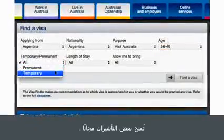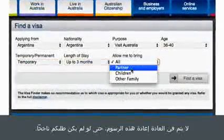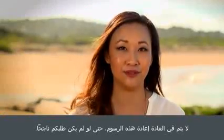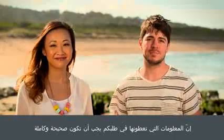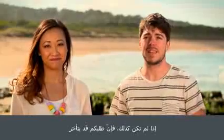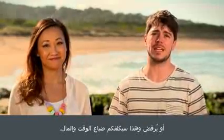Some visas are free, but most require you to pay a charge with your application. This is not usually refunded, even if your application is unsuccessful. The information you provide in your application must be correct, complete and include all supporting documents. If it doesn't, your application could be delayed or refused, costing you time and money.